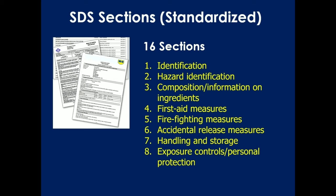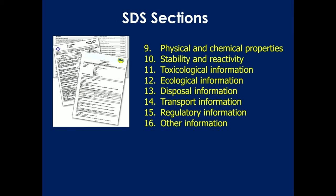SDS sections standardized. 16 sections. 1. Identification. 2. Hazard identification. 3. Composition. Information on ingredients. 4. First aid measures. 5. Firefighting measures. 6. Accidental release measures. 7. Handling and storage. 8. Exposure controls, personal protection.